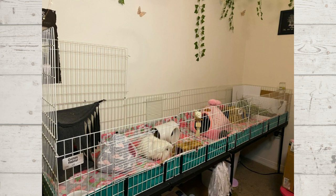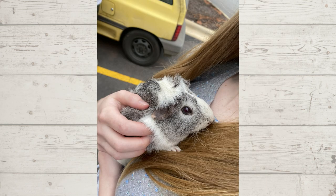I like your little hay and kitchen area at one end. Probably contains your hay better than a hay bag or a hay rack, kind of keeping it in one area. I don't think there's anything that I would really add to this. It looks pretty good. You have plenty of hides. It looks like you use fleece liners, and that looks great. I hope you have a good experience with your bonding. Your piggies are really cute, and your enclosure looks great. So keep up the good work.